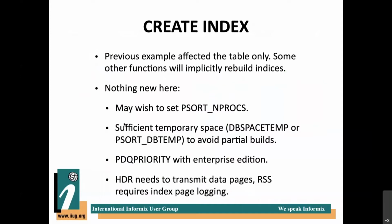Now, create index, there's no magic here. I'm not showing you anything new here. I'm just showing this to say things you need to be aware of when you do some of the other operations, that indexes may get rebuilt. And you need to basically follow the same guidelines as you would for building an index efficiently when doing some of these other operations. So you might want to increase parallelism with PSORT_NPROCS. I think later versions of the engine do give more threads than they used to by default, but you still might wish to set that.